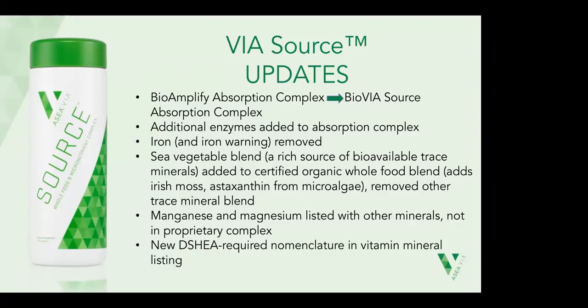So really, this change is because we have 3 products now, and we didn't want people to have to remember ASEA Via, the name Source, and then another separate name of whatever the special complex was. And so we just really wanted it to all be like BioVia is really the special something. So they each have a BioVia complex that's named for the name of the product. We did add 3 additional enzymes to the absorption complex. Our formulators were looking at it and felt like that would be additive, and we were excited about that, so we added those. Now, this is one that I've had quite a bit of feedback about. Those of you that have been taking Source know that it had a small amount of iron in it.